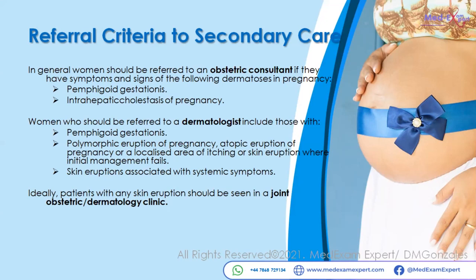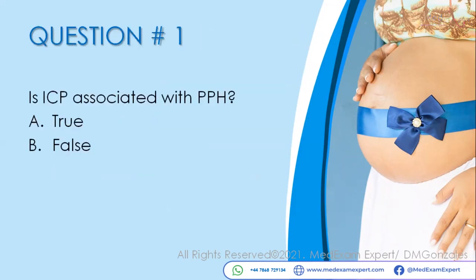Women who should be referred to a dermatologist include pemphigoid gestationis, polymorphic eruption of pregnancy, and any skin eruption associated with systemic symptoms. Ideally, patients with any skin eruption should be seen in a joint obstetric and dermatology clinic.